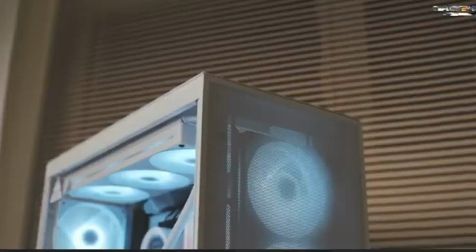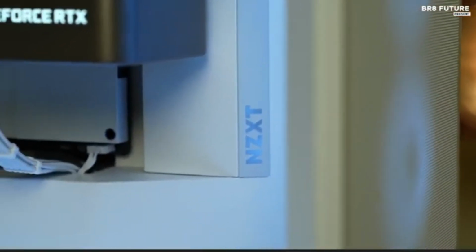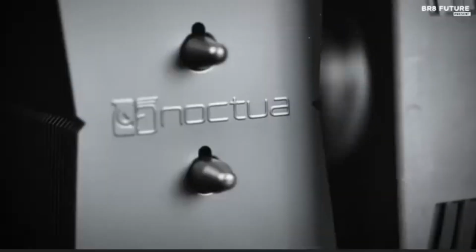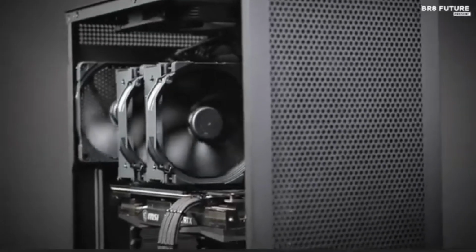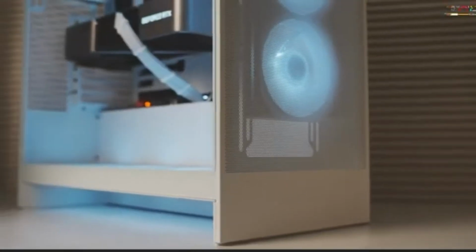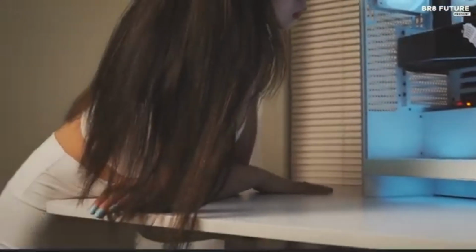What makes the H7 Flow especially appealing is how much easier it makes building. The improved cable management system features wider channels and added hooks to keep things neat and stress-free during installation. With plenty of internal space and smart layout design, there's ample room for ambitious setups. Whether you're a first-time builder or an experienced enthusiast, the H7 Flow is an excellent case that delivers airflow, aesthetics, and ease of use in one streamlined chassis.